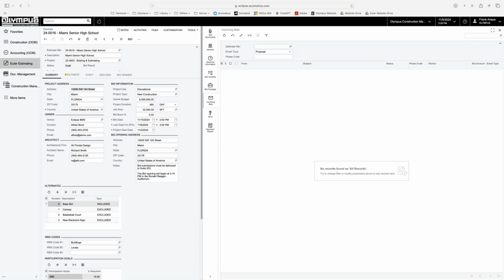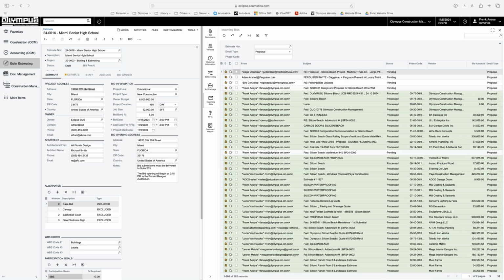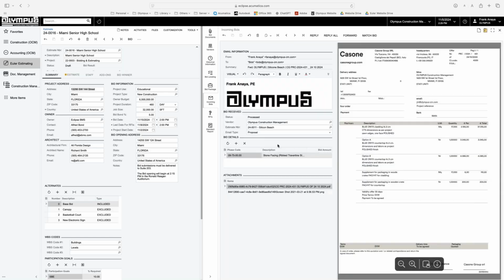This is an inbox where we collect all the data for incoming bids. Basically, everything that is in green has been classified and assigned to the right project, and everything that is in white is pending to classify. Let's go to this really quick. As you can see, on the fly, without leaving this screen, we are seeing information about bids that have been received. We're seeing the attachment. We can even take a look at the email that was previously sent to us, how it's being classified, if it's getting the right phase code, and we can even classify information without leaving the screen.